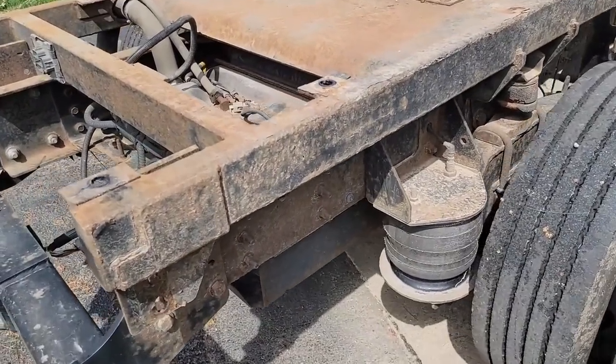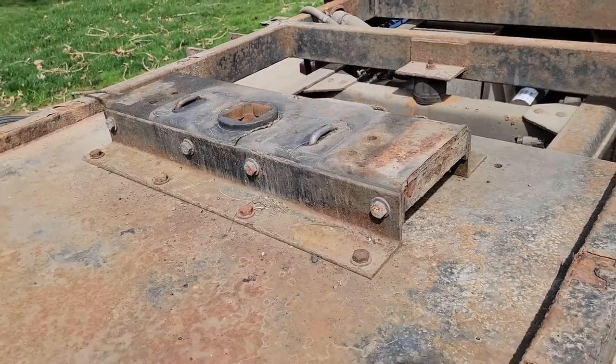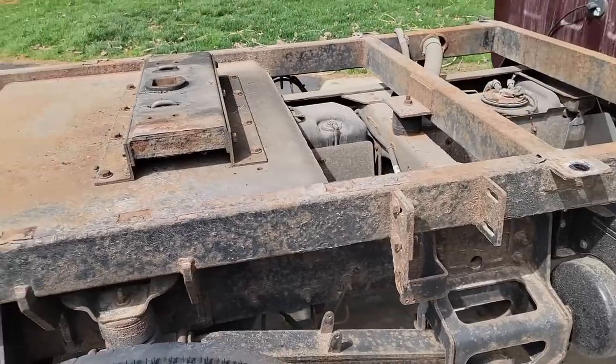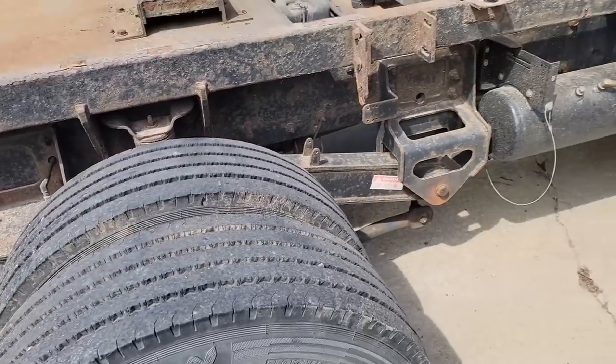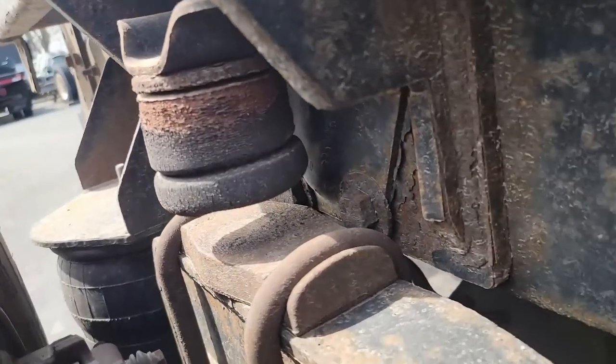Kind of sad. The plate right here to mount the gooseneck to, the B&W fold over flip over, is pretty substantial, but it's quite a bit ahead of that axle too. But this is one of the reasons I'm doing away with this suspension.